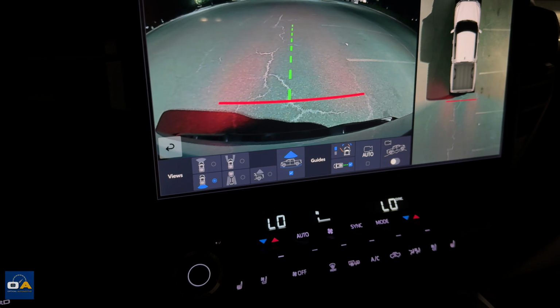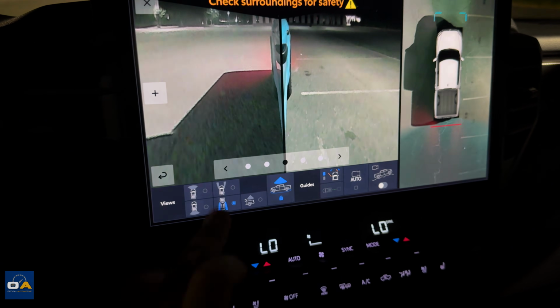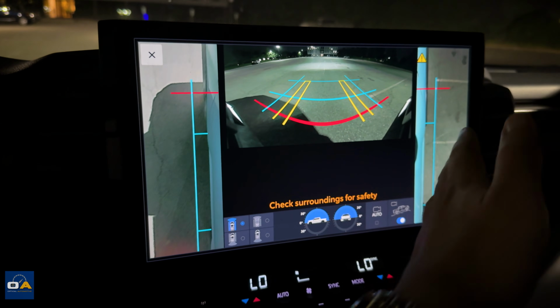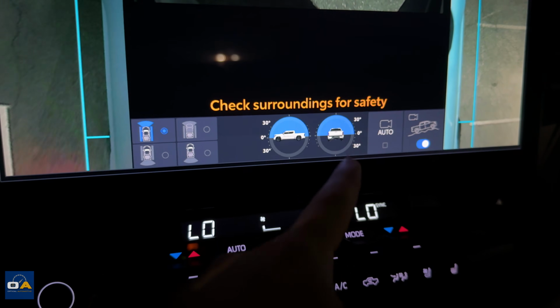Forward view, the view from behind, and then we have the side views looking towards the rear and looking towards the front. And then we have this multi-view where you can see forward and also the sides kind of top down. And then there's even diagrams that go with it that show your pitch and roll.